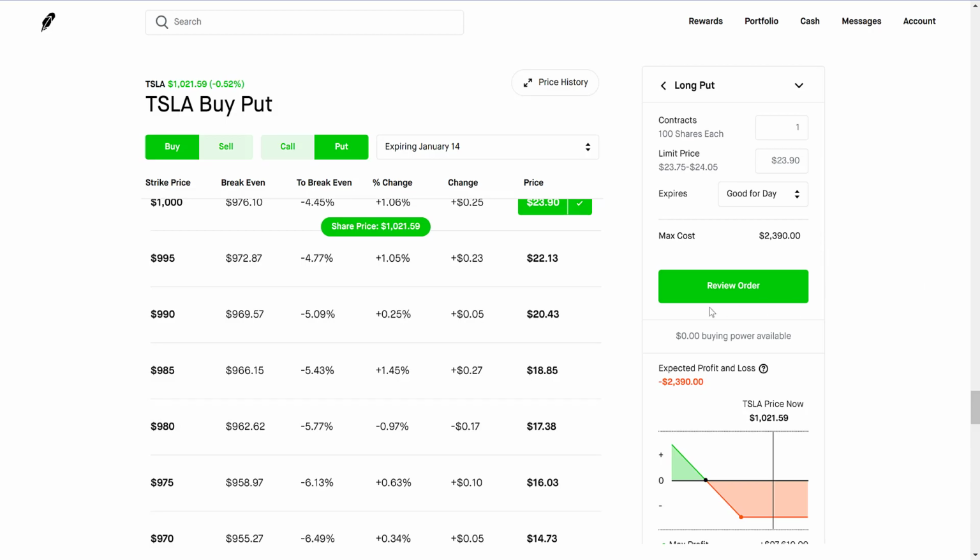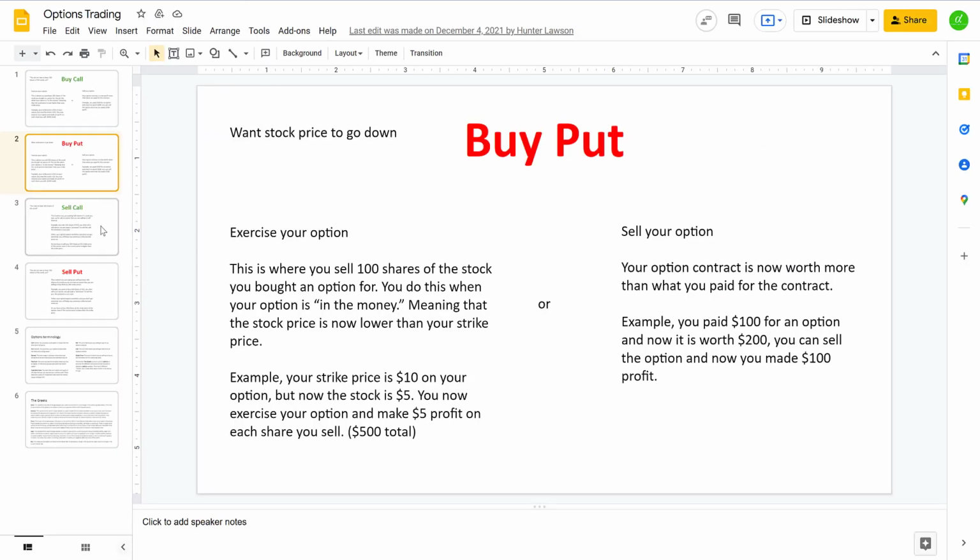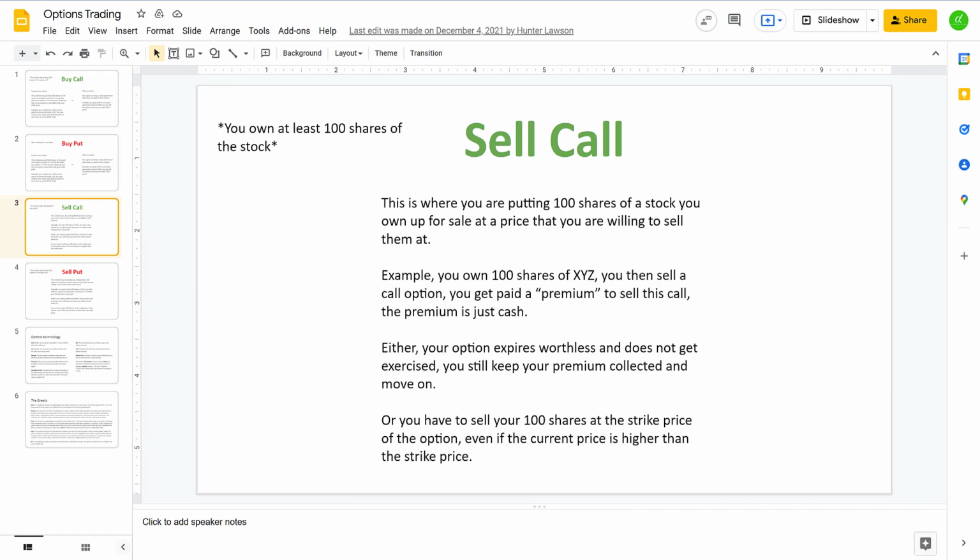And so buying a put is whenever you're bearish, and buying a call is whenever you're bullish. Buying a put, you want the stock price to go down. Buying a call, you want the stock price to go up. Now let's go ahead and talk about selling a call and selling a put.